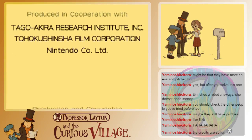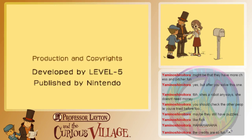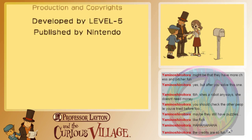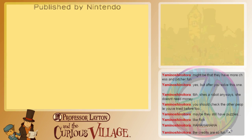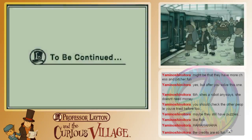Looks like Layton and everybody got a letter. Developed by Level 5. Published by Nintendo. Level 5. After Professor Layton vs. Phoenix Wright, I'm totally behind Level 5. And after playing this, yeah, I want more Level 5 stuff. Oh, it's a picture of everybody at the village. Oh, that's so cool. To be continued. I don't see Flora, but they seem to be taking a train. I guess that's a hint of the next game.